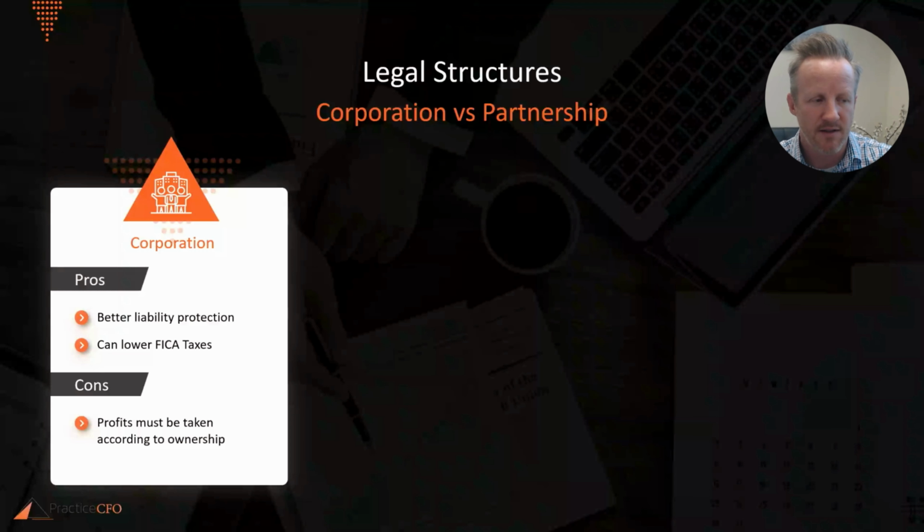As of right now, and there's been discussion for many years of applying FICA taxes to your K1 flow-through income, you get to save a little bit in FICA taxes. What are FICA taxes? That's Social Security and Medicare, which is a total of 15.3%. It's 7.65% employee and 7.65% employer, and so it ends up being 15.3%. That can be a lot of money.